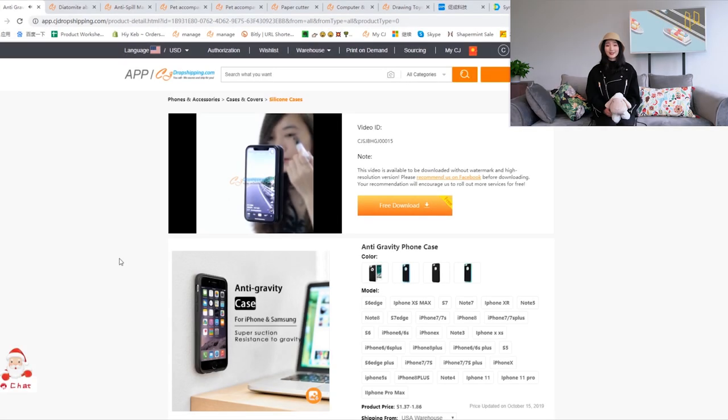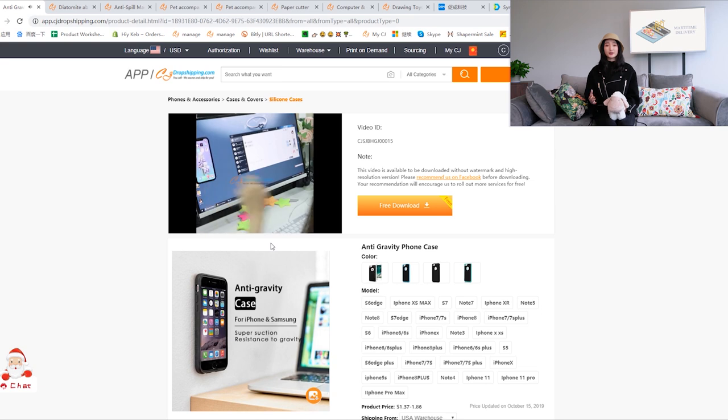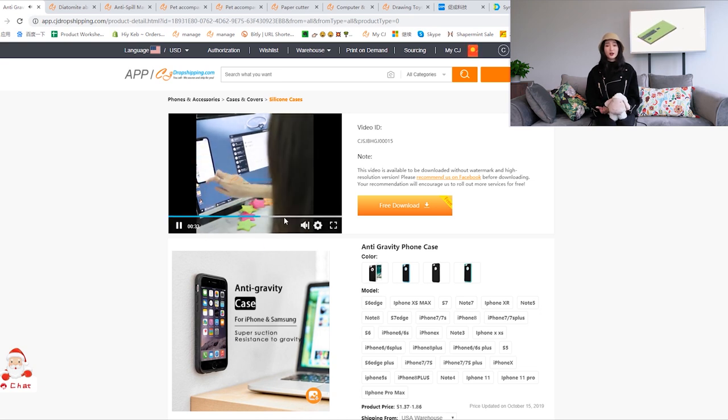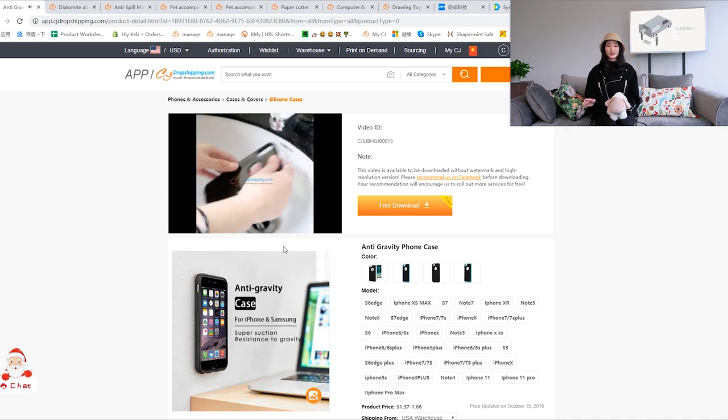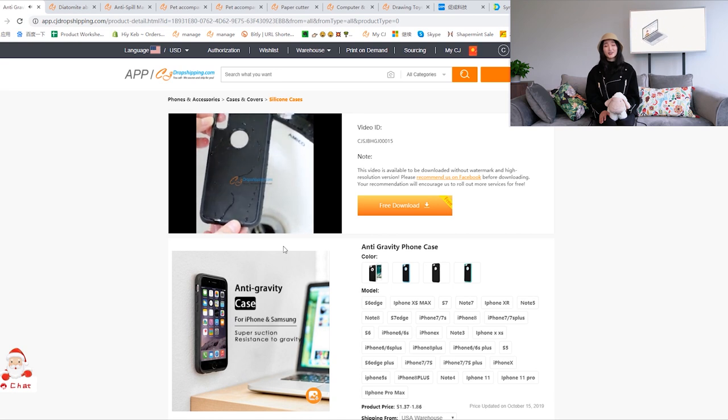The first one I'd like to mention is the anti-gravity phone case. This case can stick to glass, mirrors, whiteboards, metal, even car GPS, and most smooth flat surfaces. Anti-gravity case sticks without a sticky residue. As the video shows, once this case gets dirty with dust, just use water to clean it very easily. You will get a brand new phone case and can start to use it again.